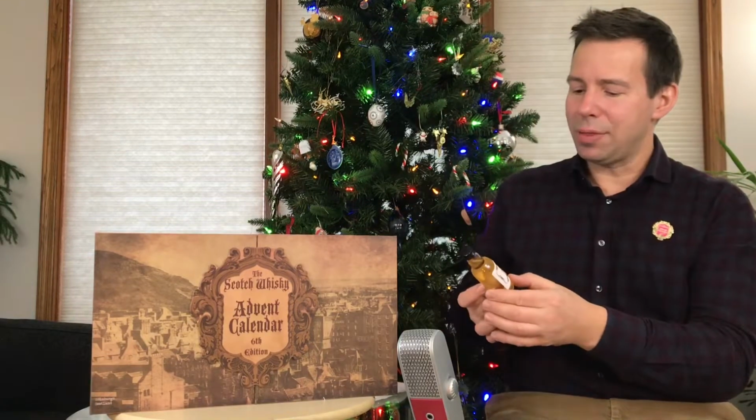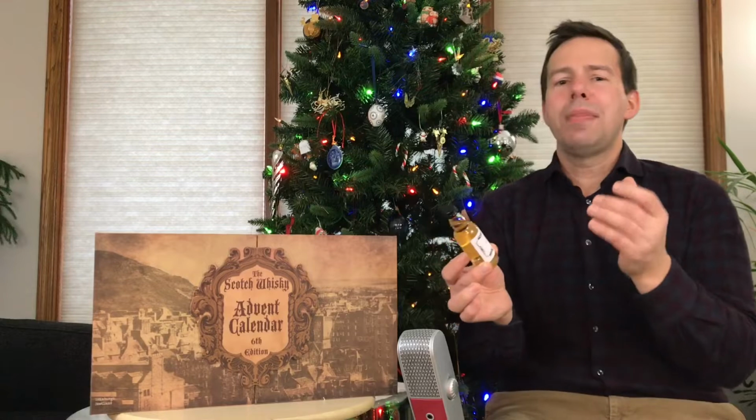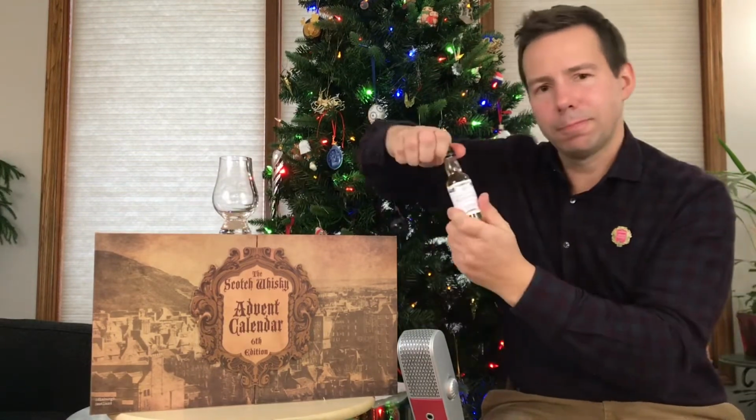So we have this 10-year-old Orkney, distilled in 2007. The cask type is Hogshead. And get this ABV, it's 63% ABV. That's really high for Scotch whiskey, especially at 10 years old. Let's get that poured. I've got my glass at the ready. Get her opened.